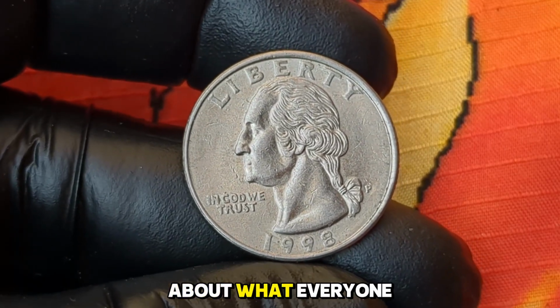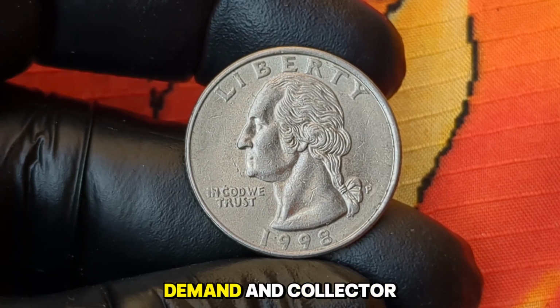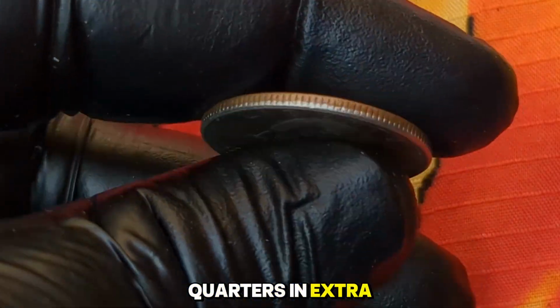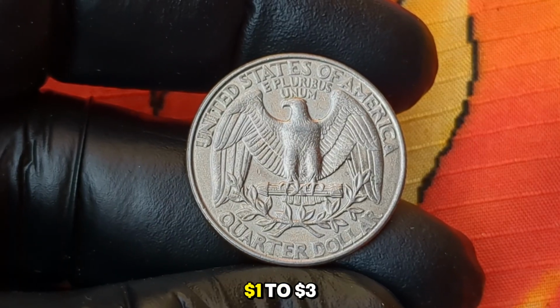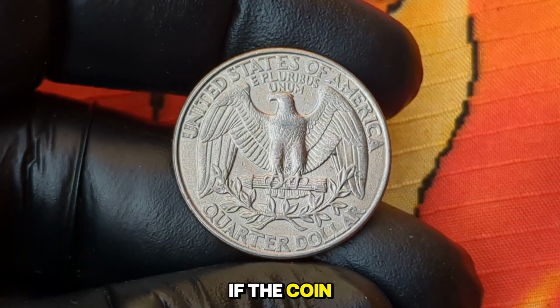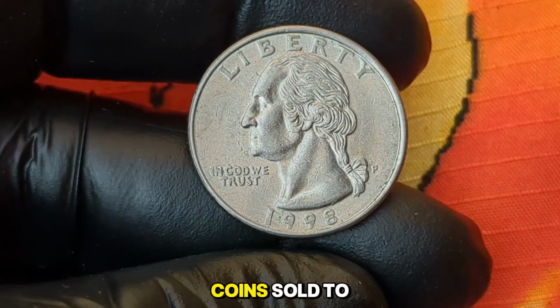Now let's talk about what everyone wants to know: the current market value. Market value depends on condition, demand, and collector interest. For 1998 P quarters in extra fine condition, the general price range today is: $1 to $3 for common circulation pieces, $4 to $8 if the coin has strong luster and eye appeal, and $10 plus for premium quality XF coins sold to collectors.